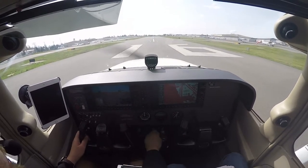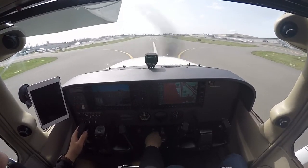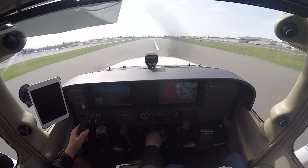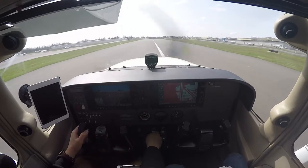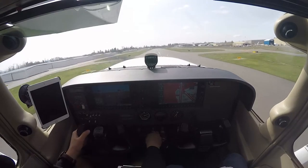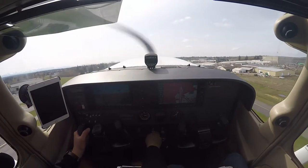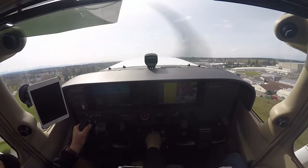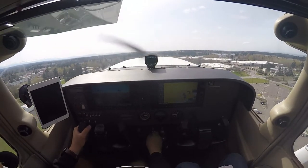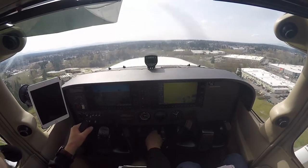Thousand, engine in green, full power. Engine is in the green, airspeed is live. Traffic ahead is a left downwind departure to the north. Rotate. Three Charlie Sierra, traffic off your right wing, 1 mile south westbound. Altitude indicates 2,900 feet. We'll clean up.